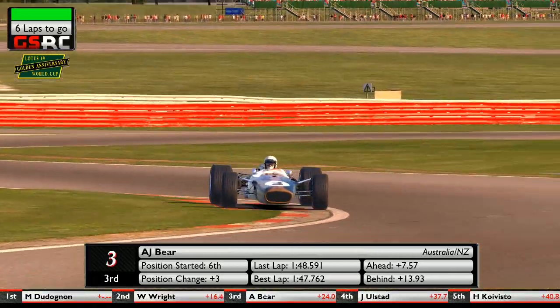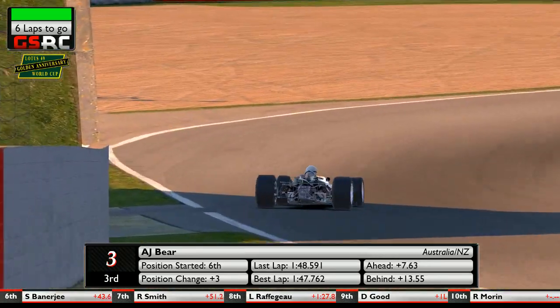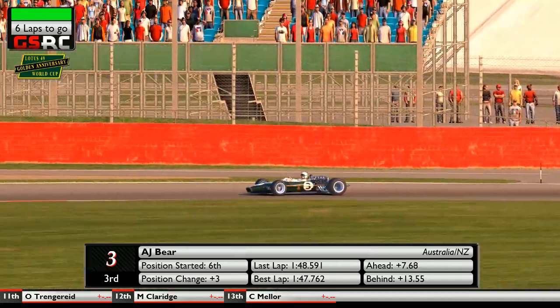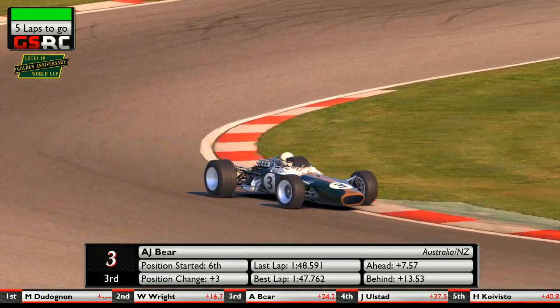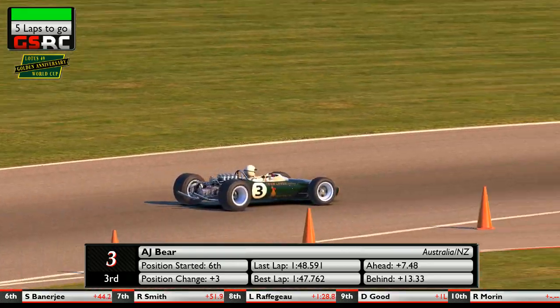We mentioned a little bit earlier in the broadcast. He qualified in 6th and has basically inherited spot after spot to finally get himself into 3rd and is looking safe. But as he once again slides a little bit coming into Priory, he needs to worry about keeping this car smooth to the end, because this is no sure thing to be able to take this final podium position.